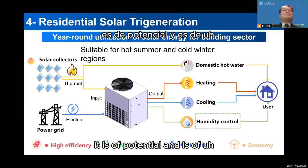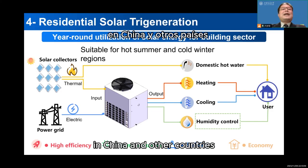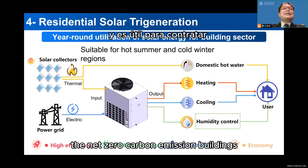It has large application potential in China and other countries, and is helpful for constructing net zero carbon emission buildings.